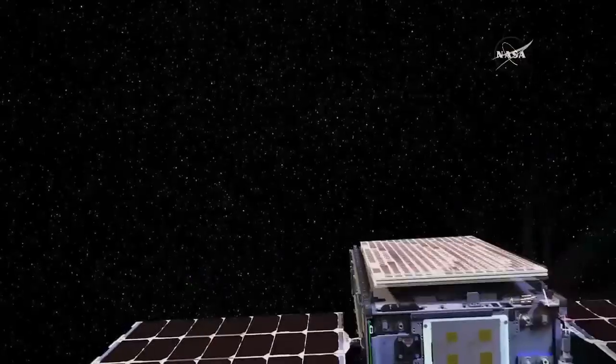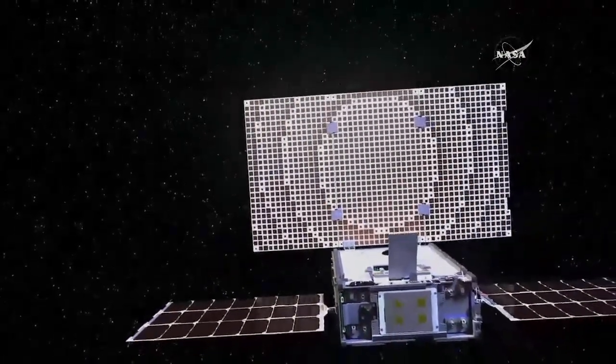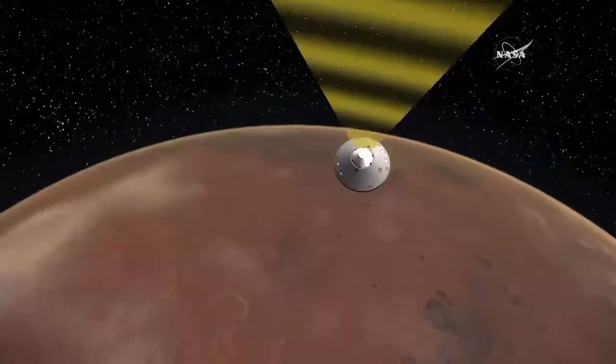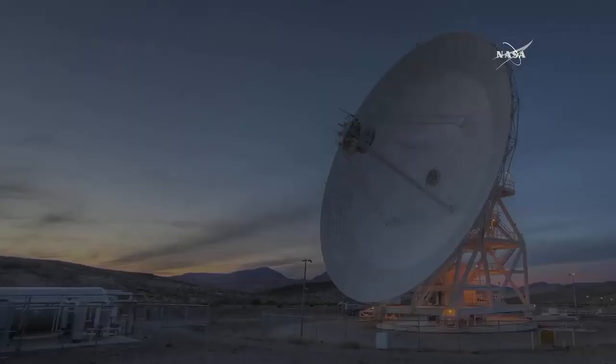So the three technologies that Marco will be demonstrating are a propellant system that uses a fire extinguisher fluid to navigate Marco around. There is a radio that is about the size of a softball that was designed at JPL to interface with the Deep Space Network. And there is an antenna. It's a deployable antenna that's completely flat and it can fold up. But when it operates, it actually simulates a dish that gets a lot higher gain and allows us to send more data back to Earth.